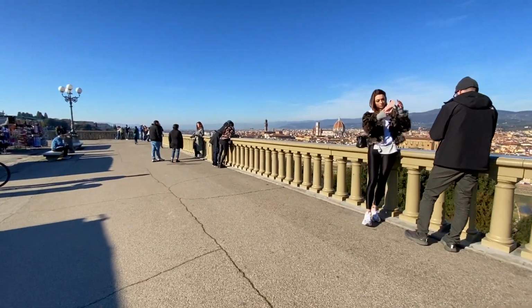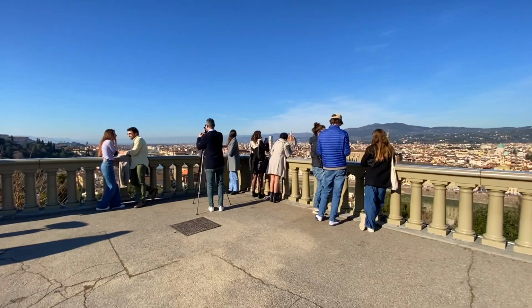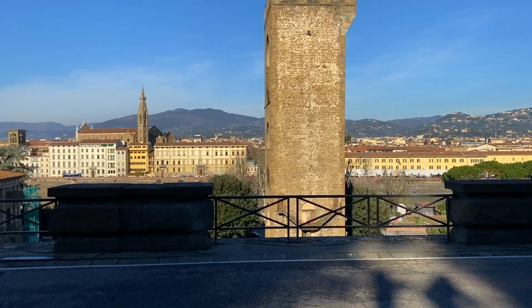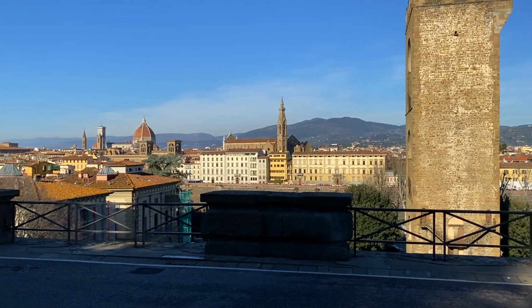It's an Instagrammer's heaven. So many people getting their little selfies. I mean, we did too, but we're YouTubers, we're not Instagrammers. So that's a whole different thing. But it's a beautiful place. It's actually a great day, believe it or not. Still in January, a little cool, but the sun makes it so much nicer. The sun makes it really beautiful.